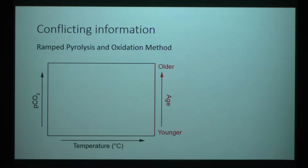This is where our ramped pyrolysis and oxidation method comes in. This is referred to as the dirt burner in my lab, if anyone has heard of it. And so I want to provide you with an ideal situation before I present you with our data. So this is what we end up expecting. When you're looking at these plots, this will always be the amount of carbon dioxide that is emitted during the reaction. Our temperature increases on this axis, and then our ages go from younger to older.